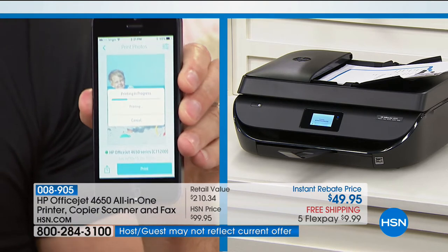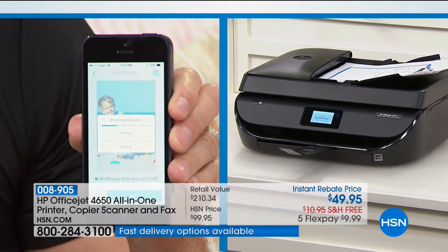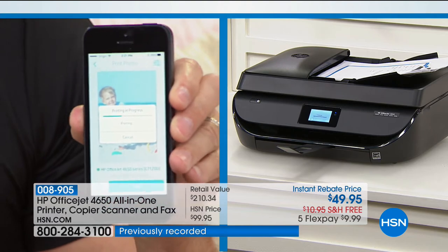Now, I'm 20 or 30 feet away from this printer, but you could be anywhere in the world. You could be out with friends at dinner. They take a picture on their phone and go, hey, send that to Alice at hpeprint.com, and you know what? When you got home, it would be printed and waiting for you already.